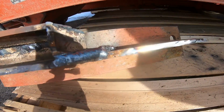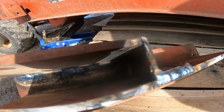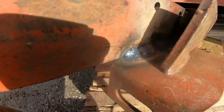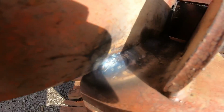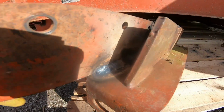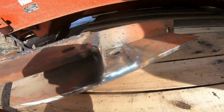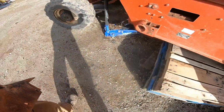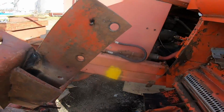It's just a Lincoln 225, and I let Dad do the welding down there where it's hard to get to. I'd say this is his best looking weld up top. It's got a nice, almost factory look. It's real smooth. Maybe that weld too. It'll hold. Farm welds aren't always pretty, but Dad can make them hold.